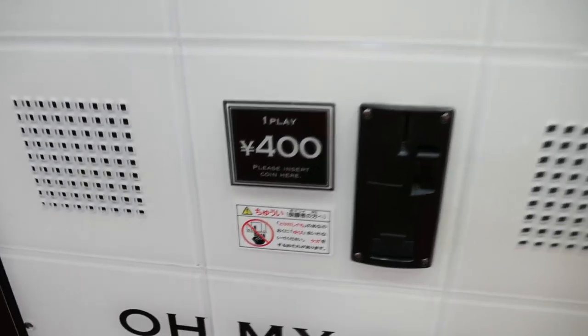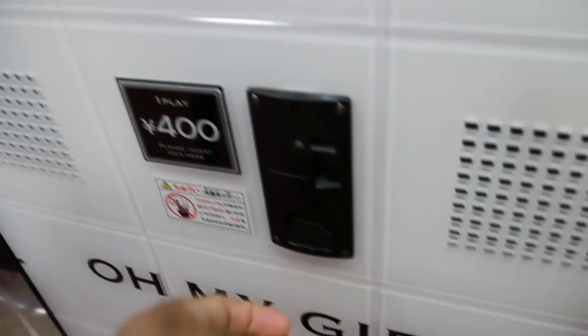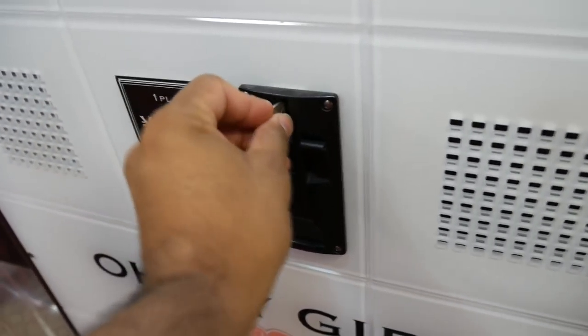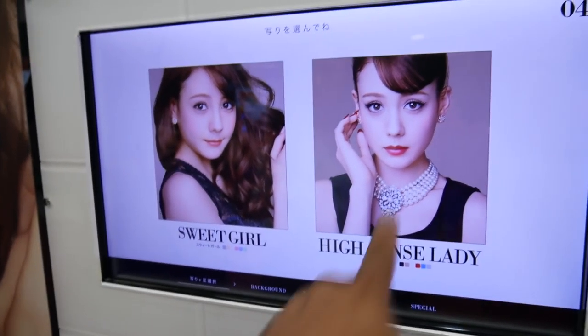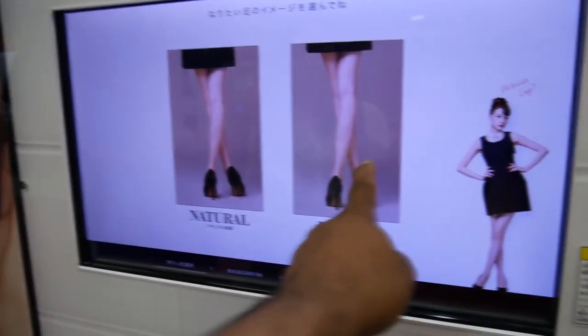Pre-kura section. This one's called Oh My Girl 3 and it requires 400 yen for one play. 100, 200, 300, 400, yeah. Alright, do I want sweet girl or high sense lady? I feel like I'm a lady more than a girl, so let's go with that. Natural or model? Of course model, come on.